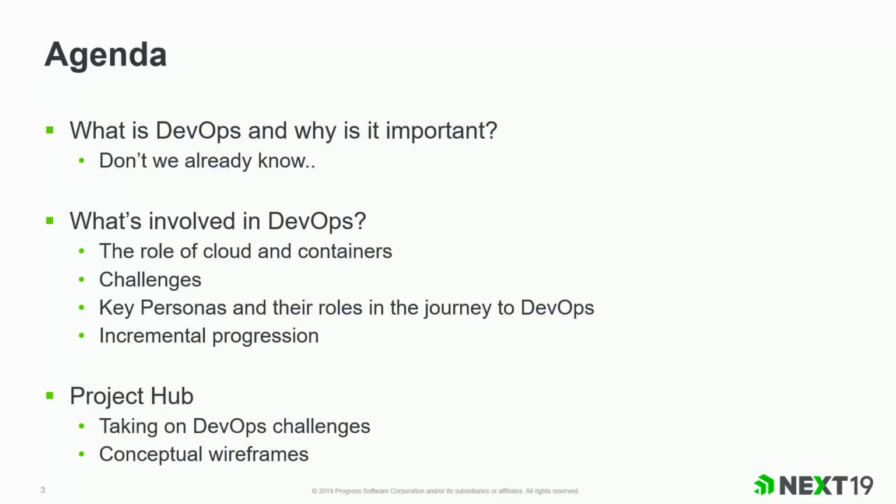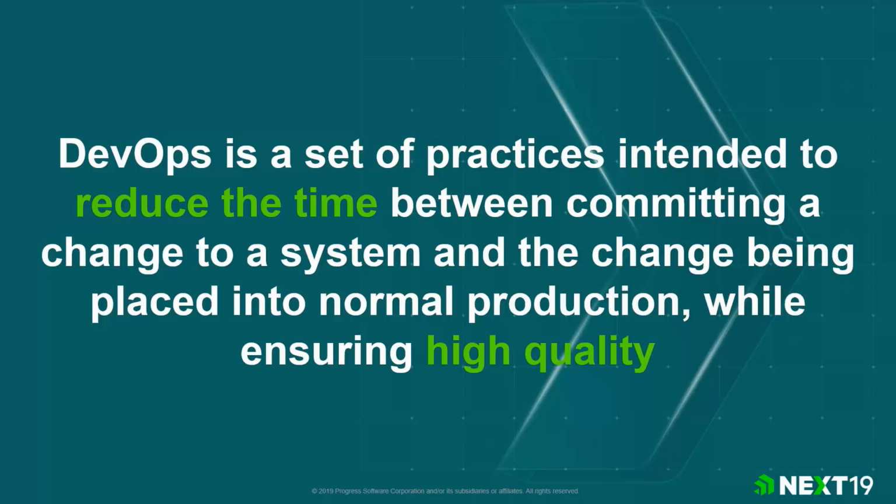What we are going to talk about is a little bit about DevOps, but largely everyone knows what it is. There may be different interpretations. I will try to explain why we are interested in helping you do that and what challenges we are trying to address. And then I will share with you where we are in the journey so far.